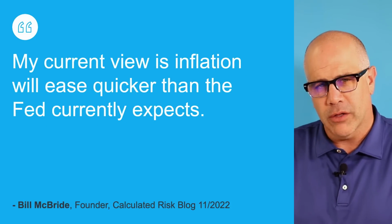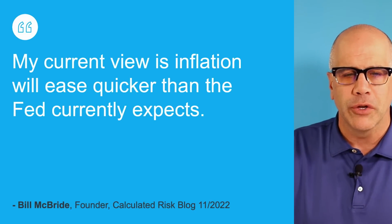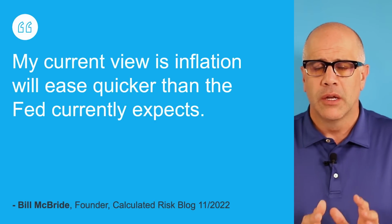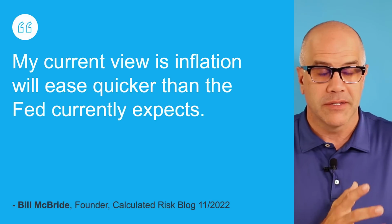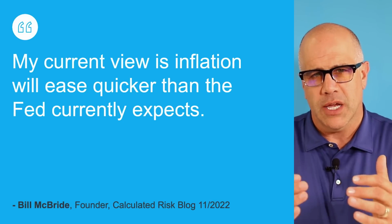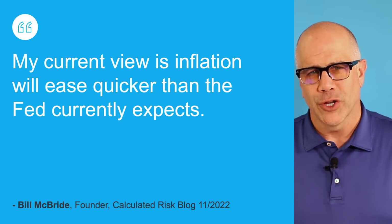Last one before I close up here. Bill McBride with Calculated Risk said that my current view is inflation will ease quicker than the Fed currently expects. That's positive news on the front of interest rates, mortgage rates specifically, because inflation is always the enemy of long-term interest rates. As inflation's high, we'll see high mortgage rates. But as inflation starts to come down, we'll see relief in mortgage rates.